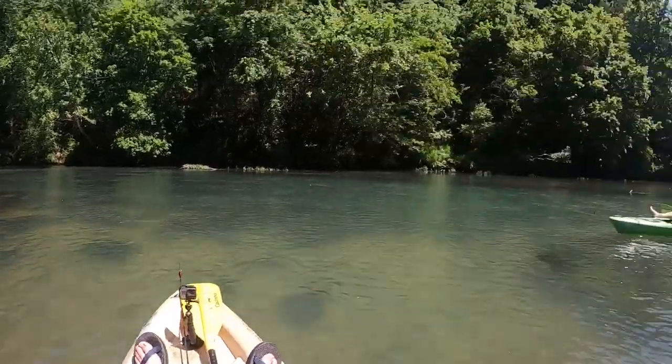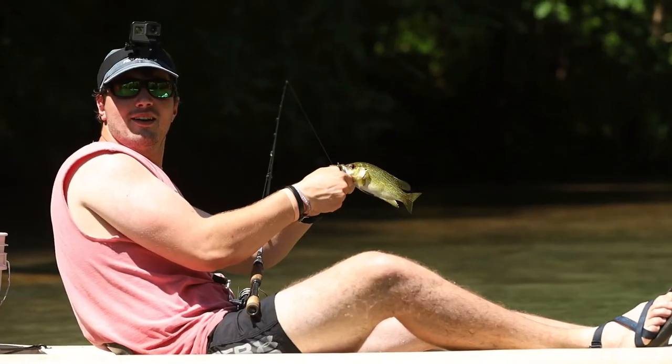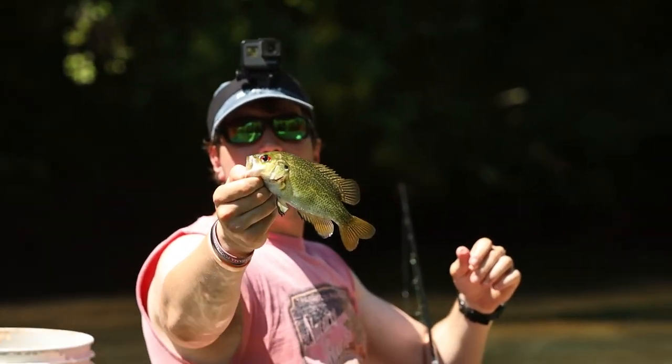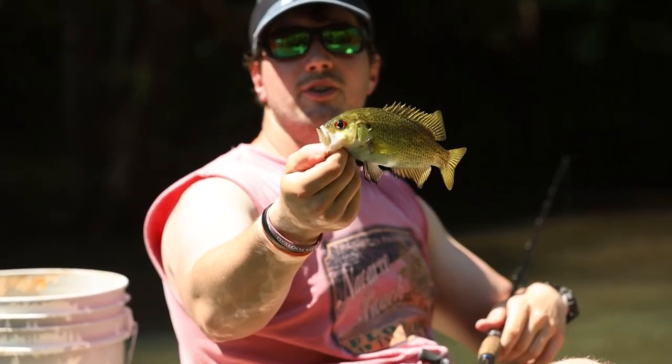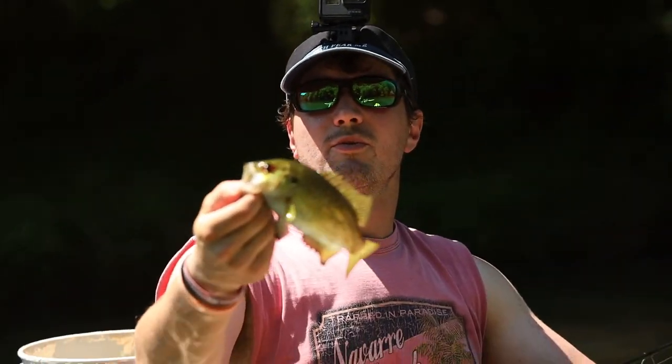They're everywhere. Throw it up in that. Look at him, right in the mouth. Huge rock bass. So now what you do with that one is you put it back on your hook and throw it for a real fish. That's what you normally do there.